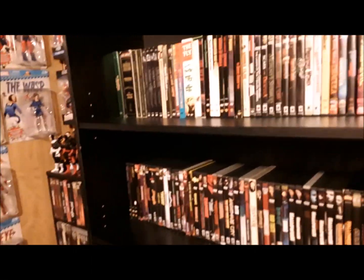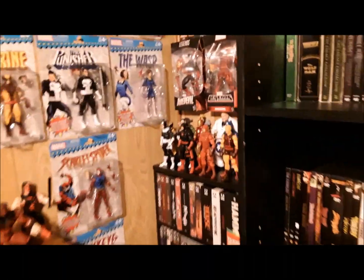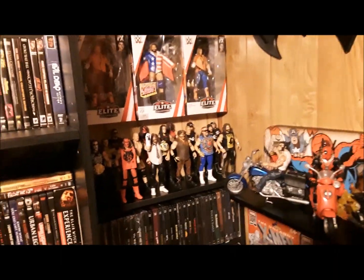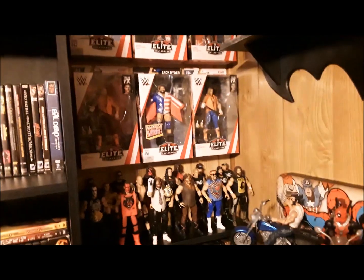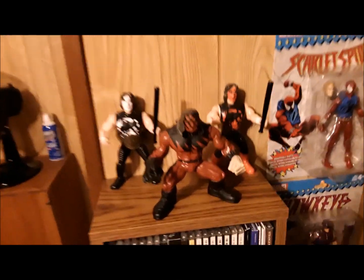Some of my favorite things to collect right now, other than horror movies and other stuff that I've been collecting for a while now, is lately I've been really obsessed with Marvel Legends figures, which you guys can tell, I'll get a little bit more in depth in that. And also been really obsessed with collecting Mattel's wrestling figure line that they've been putting out for a while now. I got a lot of those going on in my room right now too, but we'll get more to those in a second too.